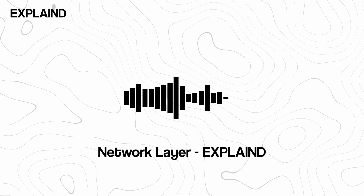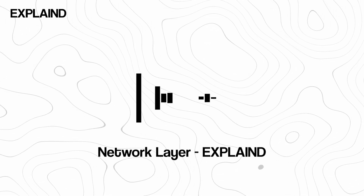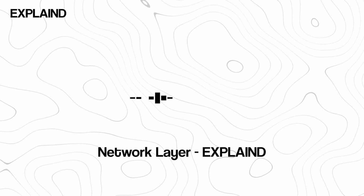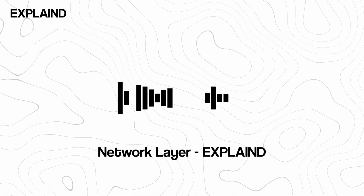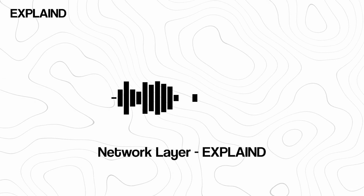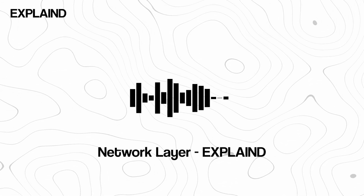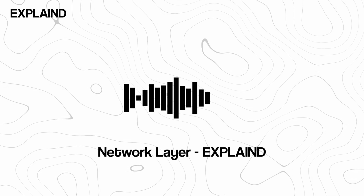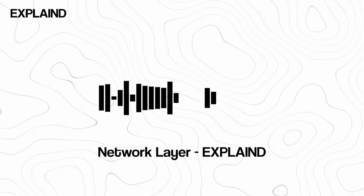Oh, and let's not forget another super important piece of the puzzle, ICMP, the Internet Control Message Protocol. Oh, right. ICMP. I've used some tools before that rely on ICMP, like ping and traceroute. What's so special about this protocol? ICMP is like the internet's built-in toolkit for troubleshooting. It helps diagnose network problems and shows us how packets are actually moving around. So it's like the network layer's version of a mechanic.